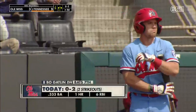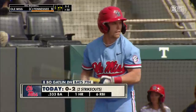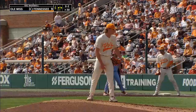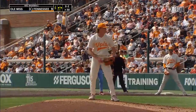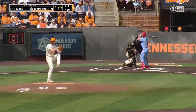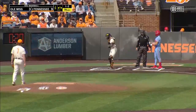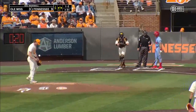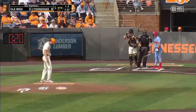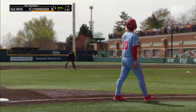A lot of speed on the bases right here. Big spot for Ole Miss. 6-run game. They've got 2 on with 2 outs. I'm curious if Ole Miss tries to do something here with an 0-2 count. Gatlin laid off that one. What I mean is motion. If their base runners try to steal a run with the hitter down, 1-2 now.